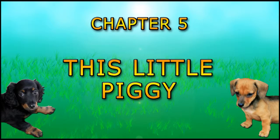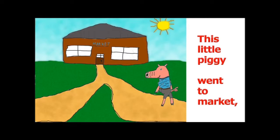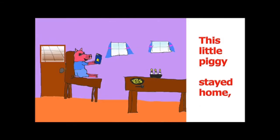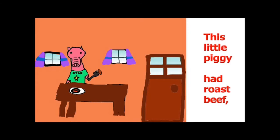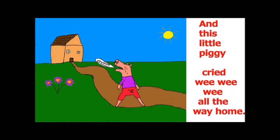Chapter 5, This Little Piggy. This little piggy. This little piggy went to market. This little piggy stayed home. This little piggy had roast beef. This little piggy had none. And this little piggy cried wee, wee, wee all the way home.